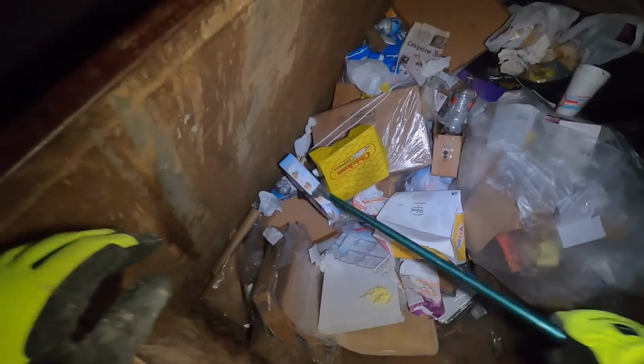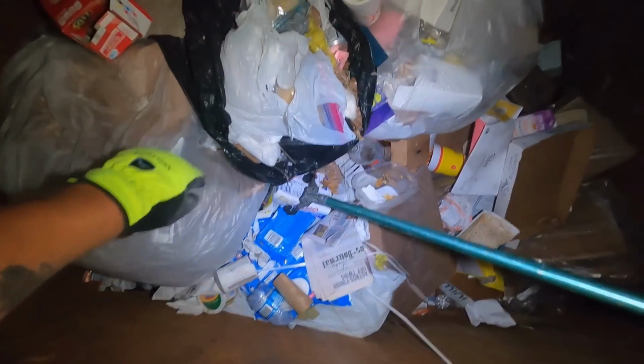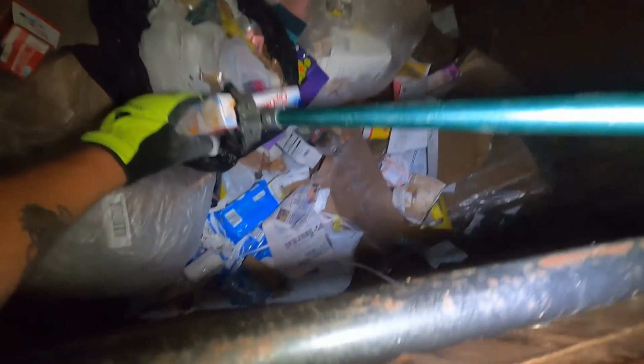Premium cracker, saltine cracker minis. Another box of minis. Look at them. Cottonelle flushable wipes. Cool. You have to get over there. It looks like a whole bag of them. Another deal of cupcakes.